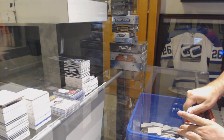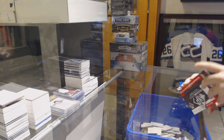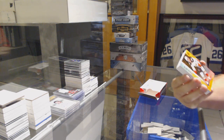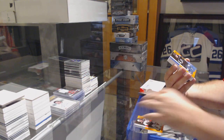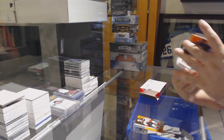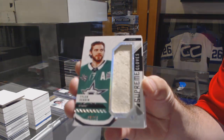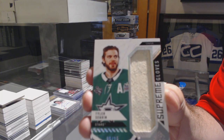All right, now on to the fun stuff. For the Anaheim Ducks, numbered to 117, Maxime Comtois. For the LA Kings, Jarret Anderson-Dolan, numbered to 117. For the Dallas Stars, Supreme Gloves, numbered to 15, Tyler Seguin. Supreme Gloves, Seguin, out of 15.